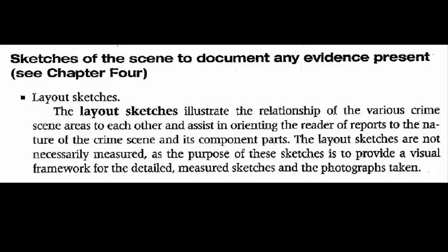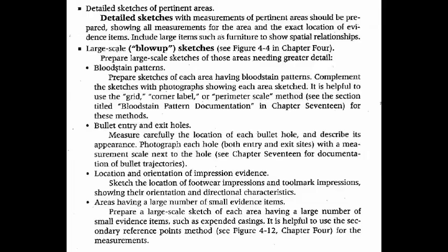Sketches of the scene to document any evidence present. Layout sketches. The layout sketches illustrate the relationship of the various crime scene areas to each other and assist in orienting the reader of reports to the nature of the crime scene and its component parts. The layout sketches are not necessarily measured, as the purpose of these sketches is to provide a visual framework for the detailed measured sketches and the photographs taken.